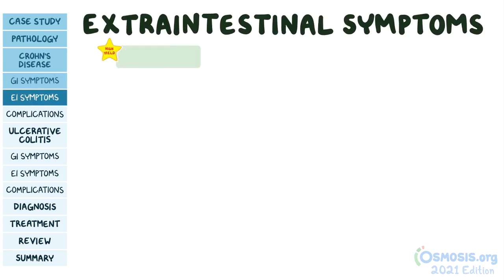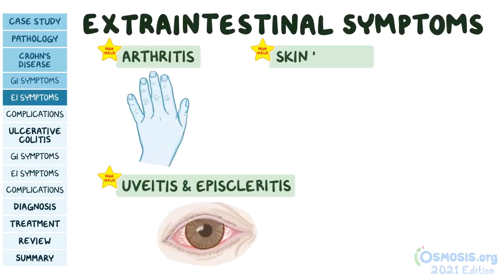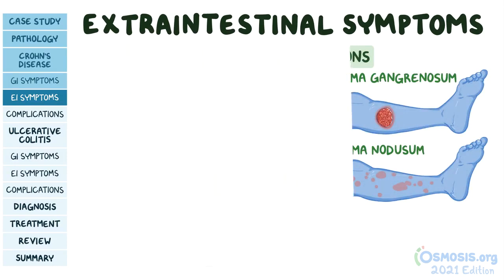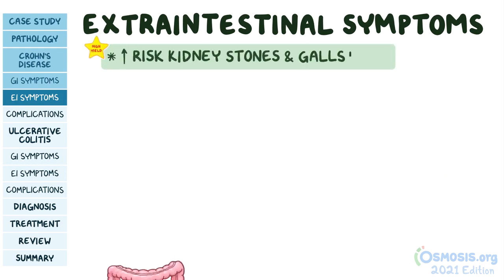Extraintestinal symptoms include arthritis, uveitis, episcleritis, and skin lesions like pyoderma gangrenosum and erythema nodosum. In addition, a high-yield fact is that Crohn's disease leads to a higher risk of kidney stones and gallstones.